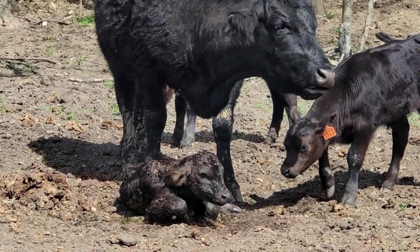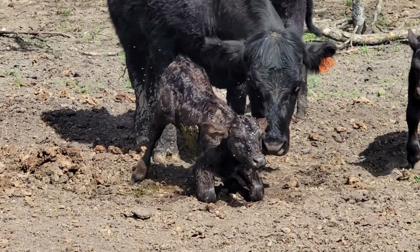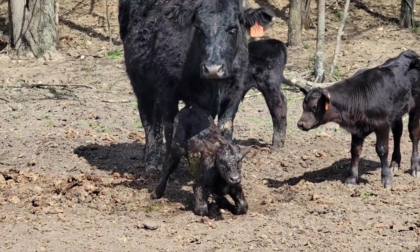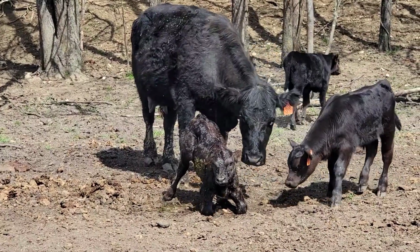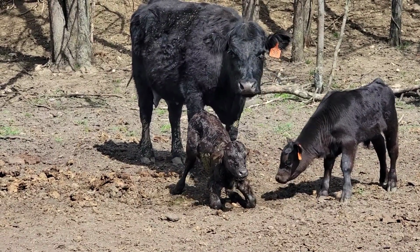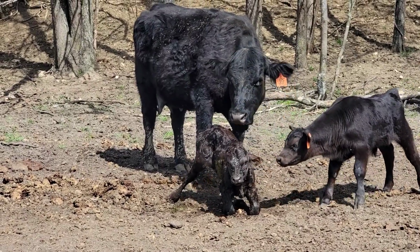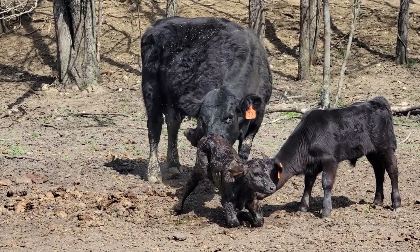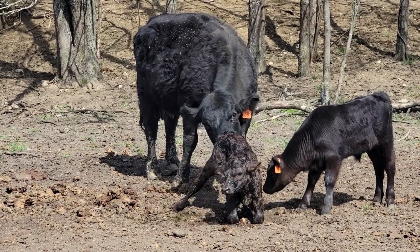Threw the cow a couple cattle cubes to give her a little extra protein and boost after having a baby. I like to do that all the time, so you see her eating some cubes over there a minute ago.